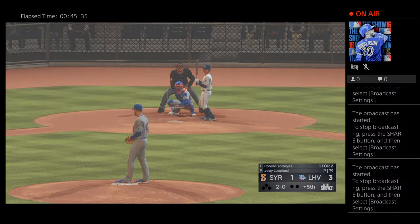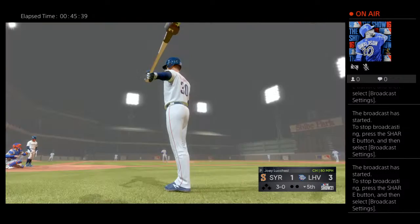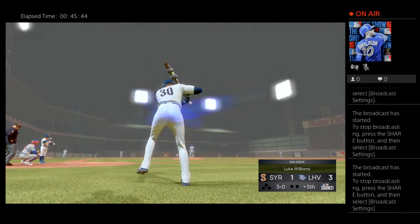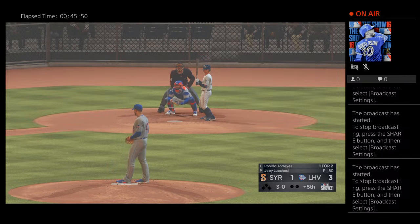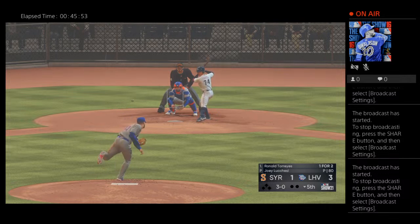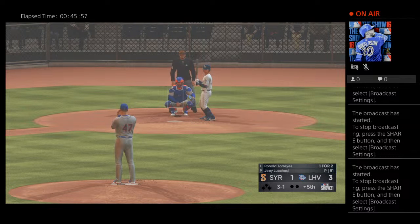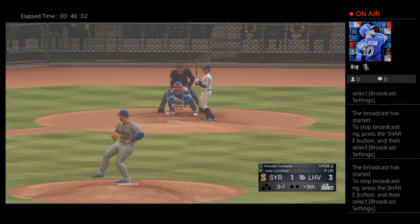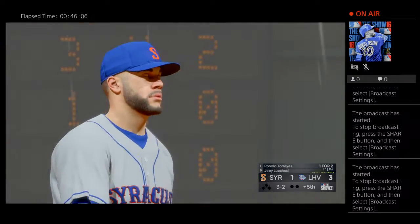Now the 2-0 pitch. Down low, and the plot thickens here. 3-0. Into the windup and the pitch. Hey! And it's up to a 3-2 full count now. 3-2.